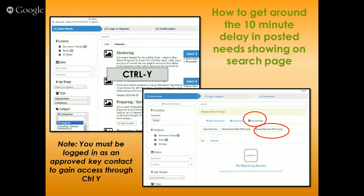All right, there is a 10-minute delay right now when we go live with volunteer management. When you go to post a need, a lot of times the administrators, you guys are used to seeing it very quickly show up on your search page almost immediately. There is going to be a 10-minute delay from when you post a need to when it shows up on your search page.